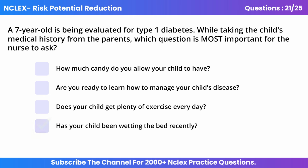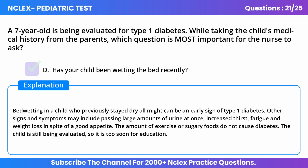D. Has your child been wetting the bed recently? Bedwetting in a child who previously stayed dry all night can be an early sign of type 1 diabetes. Other signs and symptoms may include passing large amounts of urine at once, increased thirst, fatigue and weight loss in spite of a good appetite. The amount of exercise or sugary foods do not cause diabetes. The child is still being evaluated, so it is too soon for education.